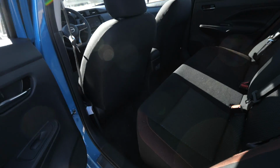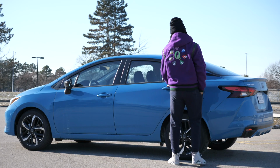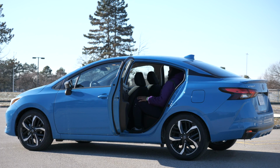Huge, actually. The back seat, I was pleasantly surprised that I could fit back here, but this car, dimensionally, is not wide. I've got legroom to fit back here, but it's kind of tight. Knocked my hat off trying to get back here, but this car is adequate. Sitting behind myself, I'm 6 feet. My knees just barely touch the seat in front of me, but these are cloth, so got some padding.